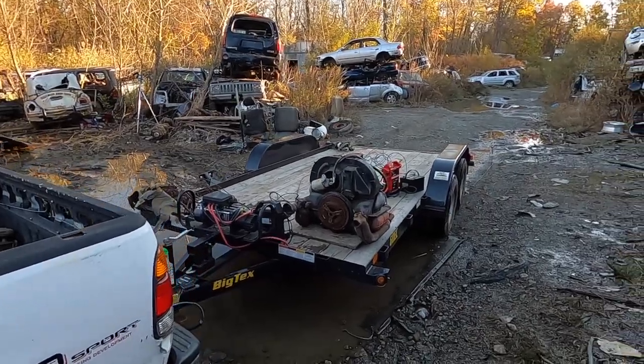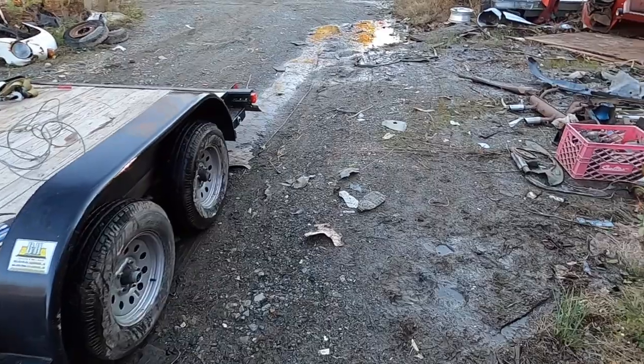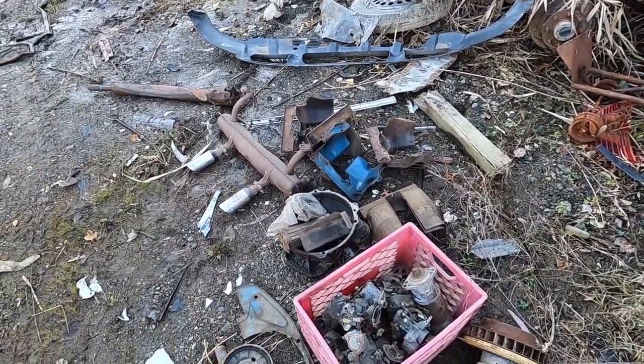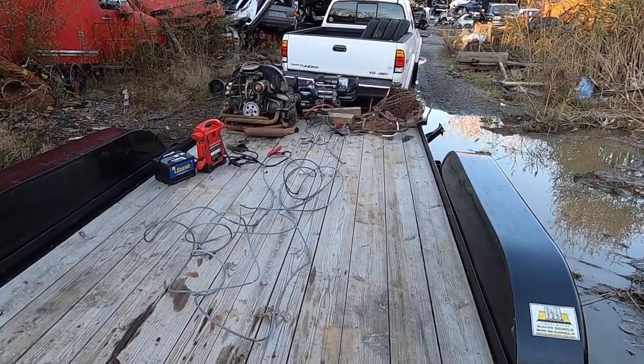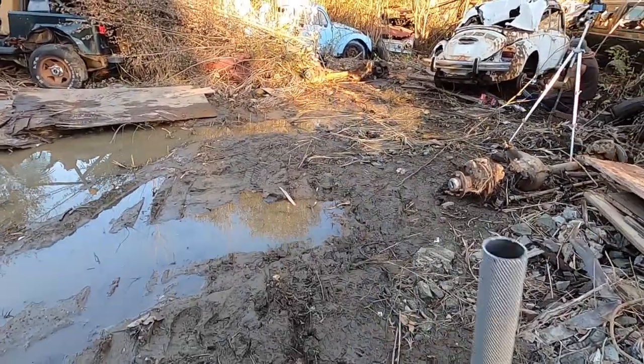All right, guys, well, here's where we're at. Went ahead and got the motor. Got some parts out of the box van, some tins, carburetors. The winch took a big number two. So here's where we're at.